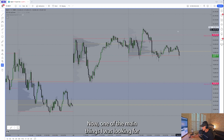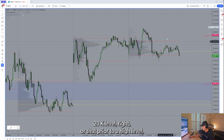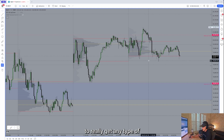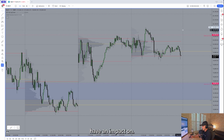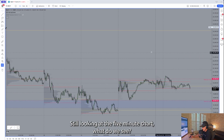Now, one of the main things I was looking for was whether buyers could continue to show that acceptance above this 20K level, or that prior day high level. That's really what we needed to see for today to get any type of serious move out of NQ. Once that 20K failed, it now acts as resistance. And if I'm not mistaken, I believe we have Google earnings after the bell today, which will definitely have an impact on NQ.